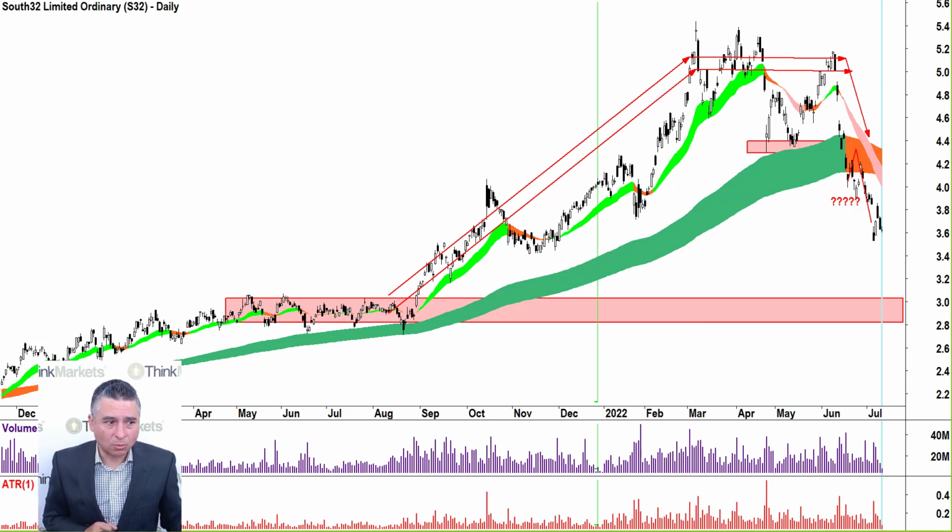$3 would not be untoward. Buy, hold, sell on this one, I would call that a sell. And I am a sell at many of these material stocks at the moment. I have been for quite a few weeks now.